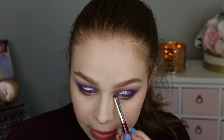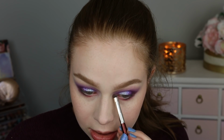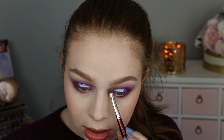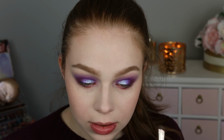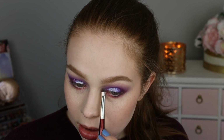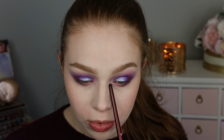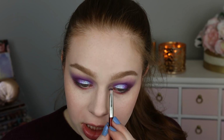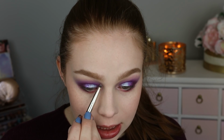All right, so on the other eye, I'm just gonna wipe my brush off really quickly, and I'm gonna go into some more glitter primer. Just popping a little bit right here, and going in with the same shade. Okay, it might be a little bit more intense on this side, and it kind of looks funny because I didn't blend the glitter primer all the way. But overall, I feel like there's just not that much of a difference, so I'm really curious to see how it wears and everything like that.